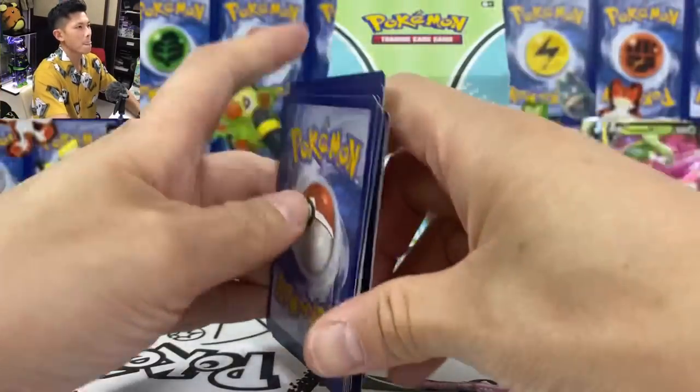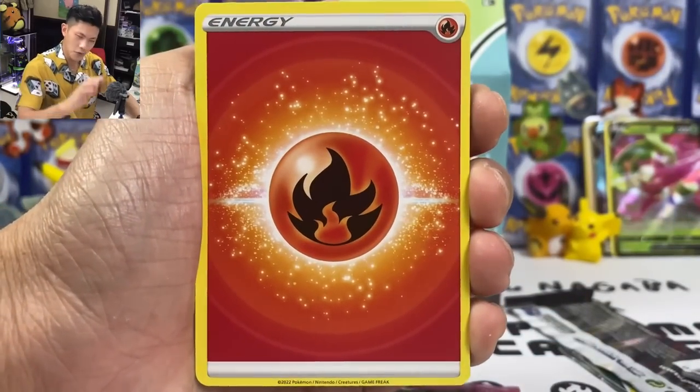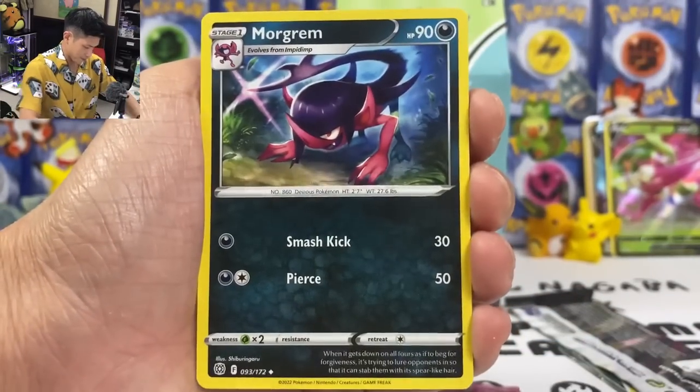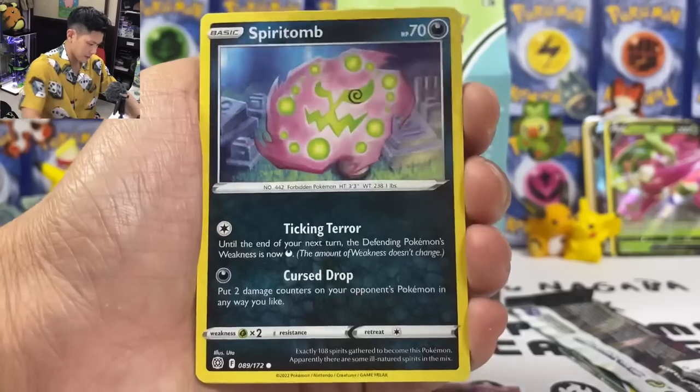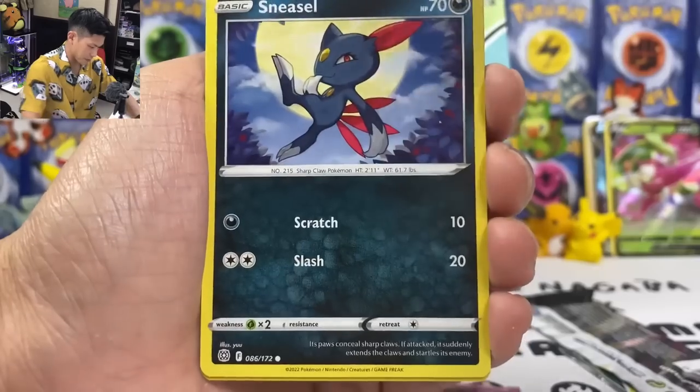Four to the back. Charizard. Still haven't pulled Charizard. I pulled those Arceus V-Star Gold, V special artwork, but no Charizard, not a single Charizard from Brilliant Stars for me.